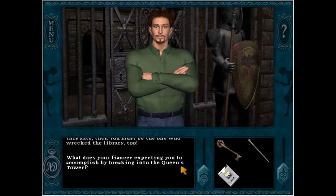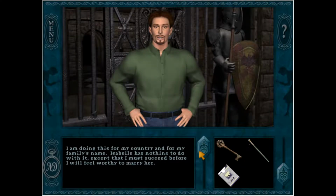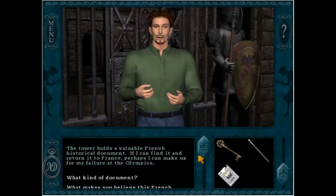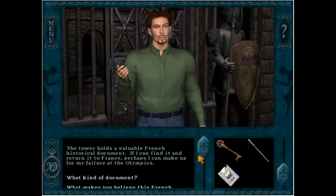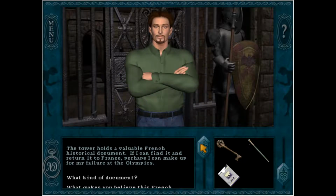What is your fiancé expecting you to accomplish by breaking into the Queen's Tower? I am doing this for my country and for my family's name. Isabelle has nothing to do with it, except that I feel I must succeed before I will feel worthy to marry her. The tower holds a valuable French historical document. If I can find it and return it to France, perhaps I can make up for my failure at the Olympics.